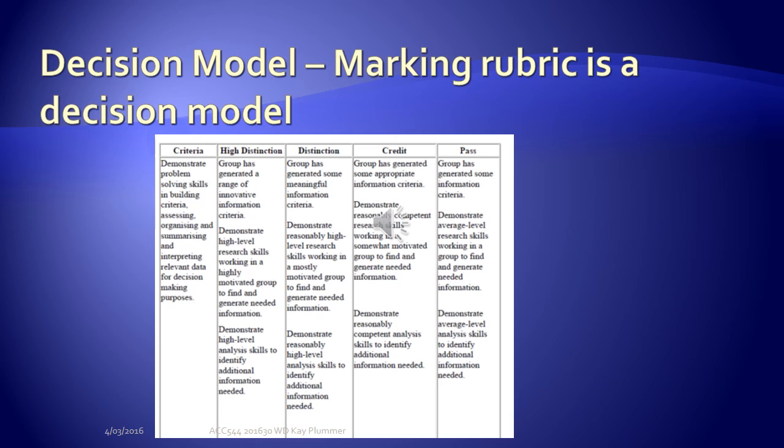Now, this decision model is not just a decision model for me in marking the assessment, but it's also a decision model for you in terms of you deciding how much you're going to do to get a good mark or not. So this is a decision model that applies to both of us. Make sure that you read through the decision model carefully and work out where you want to aim your result in your assessment.